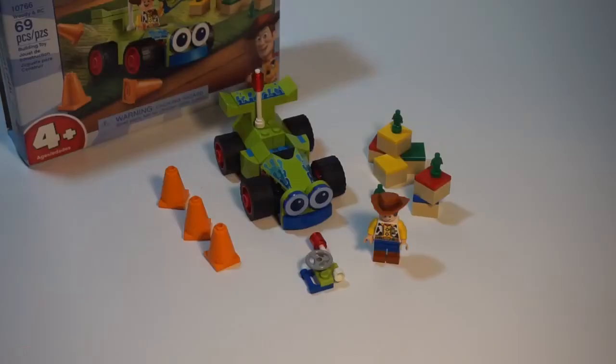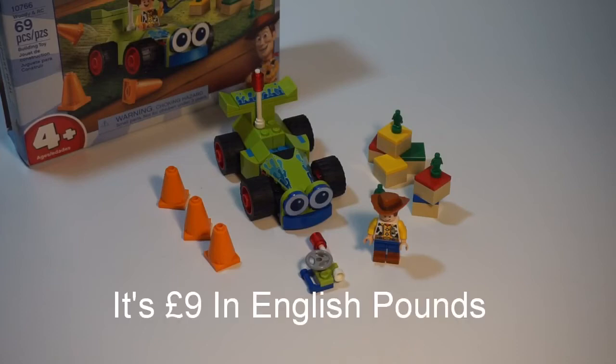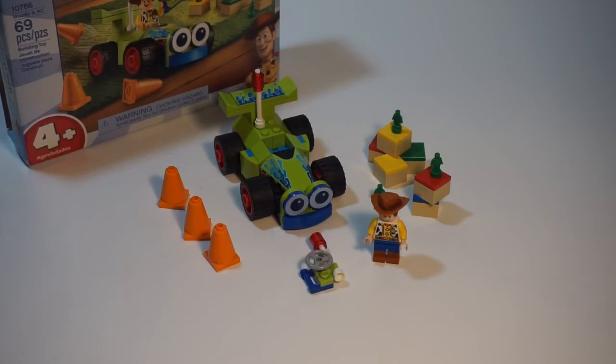So some parting thoughts about this set. First thing, I like it, especially at its $9.99 price point, or I believe it's £8. I'm not sure. Alex can edit that in, and he'll cut this out and have it at the beginning. But anyways, for its price, I think it's great for 70 pieces. It is actually 70 pieces because we do get the one spare army man. It's really good. I really like the new minifigures.